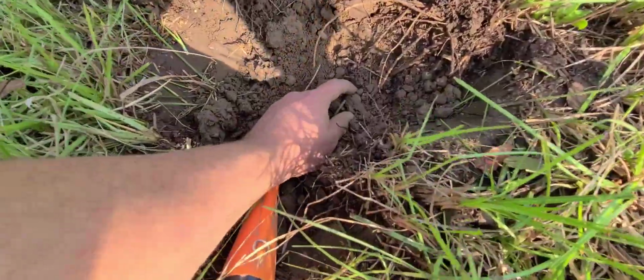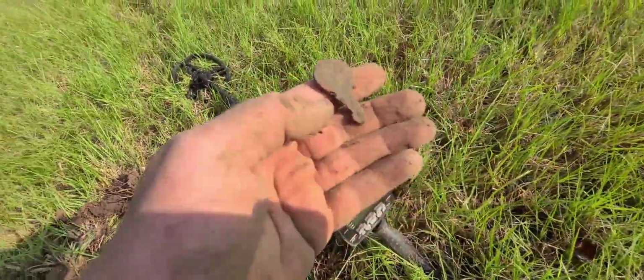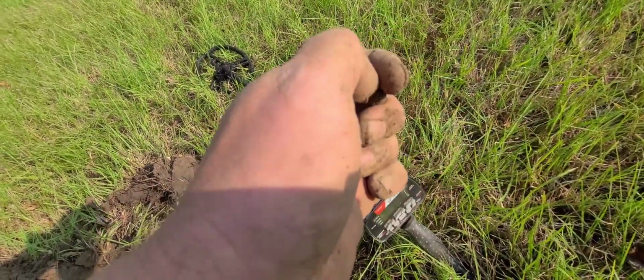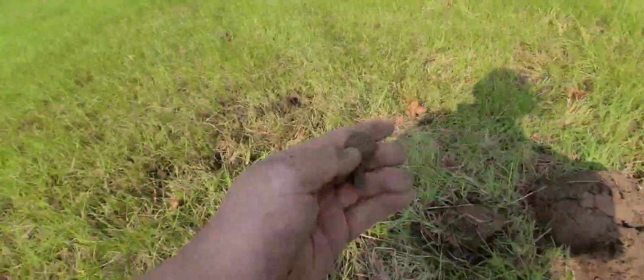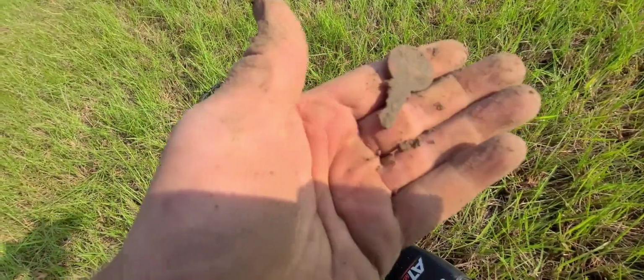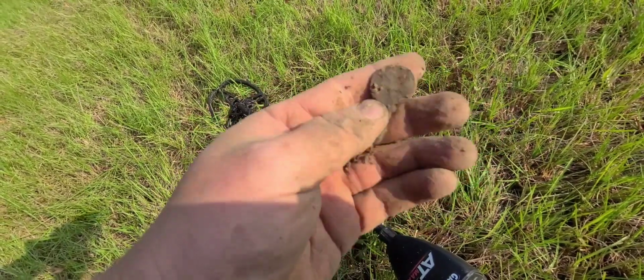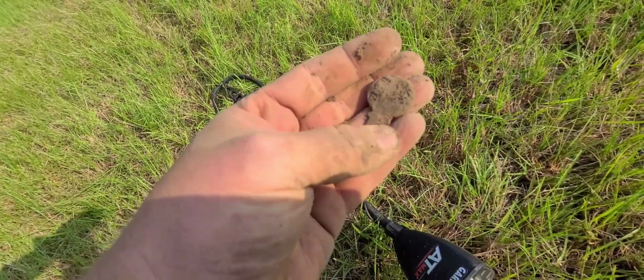Yeah, you see, when you find one key, you gotta look around because the set may have been out here and got separated. Here's another one. The other key was right there. So if you find two keys, that probably means the set was lost. So you should slow down. Not that old, maybe, I don't know, 50s, 60s.